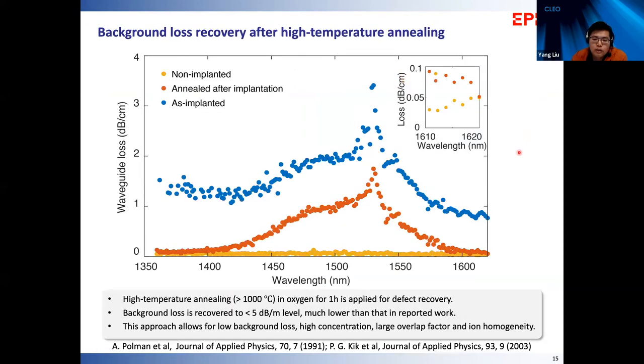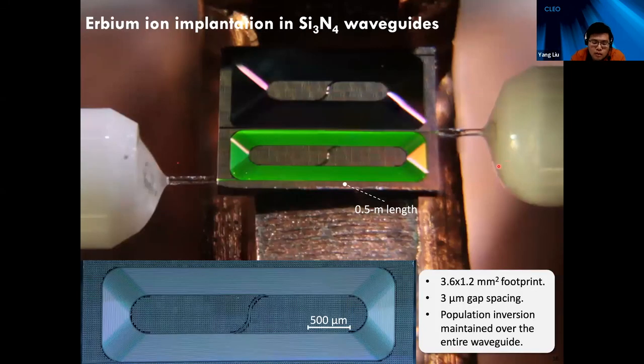So after this implantation, we immediately use a high temperature annealing process to recover the optical loss. For example, in this case, the measured loss for the implanted sample has a relatively large background loss. It's around 1 dB per centimeter, which is 100 dB per meter. So it has a huge increase compared to the reference waveguide before the implantation, which is indicated by this yellow dot. After the high temperature annealing, we can reduce the background loss from the 100 dB per meter case to a single digit dB per meter. If you look at this inset at the wavelength around 1600 nanometers, which is relatively away from the erbium absorption center, we can even achieve a 5 dB per meter waveguide loss, which is very important for the on-chip erbium amplifier demonstration.